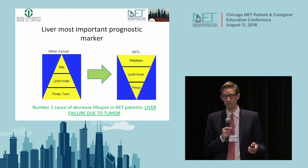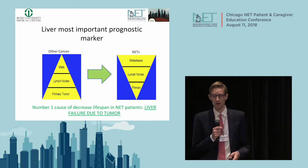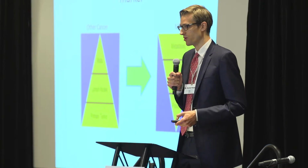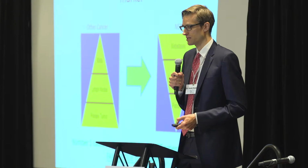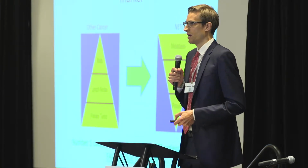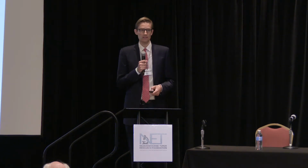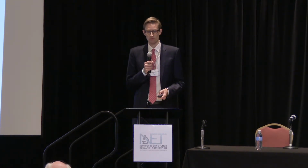And sometimes it's hard for us to find the primary tumor, especially if it's in the small bowel. But as Jim said, when we do the operation, we run the small bowel appropriately, we can actually find it in a majority of cases. So the number one cause of a decreased lifespan in neuroendocrine tumor patients are liver metastases that become so overwhelming that the patient gets into liver failure. So the liver is really an important prognostic marker next to the grade of the tumor.